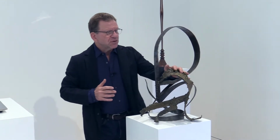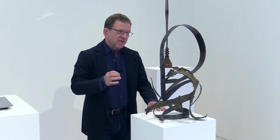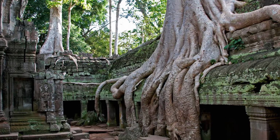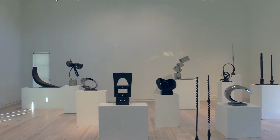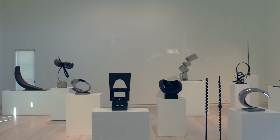So you see how she started with this idea of the banyan tree roots at Angkor Wat when she went there with her daughter, Jory Graham, in 1960, and how the roots were subsuming the civilization. This is a big theme in the work, how nature and civilization interact. All the works feel like they've been unearthed, as if they've been excavated from the earth.